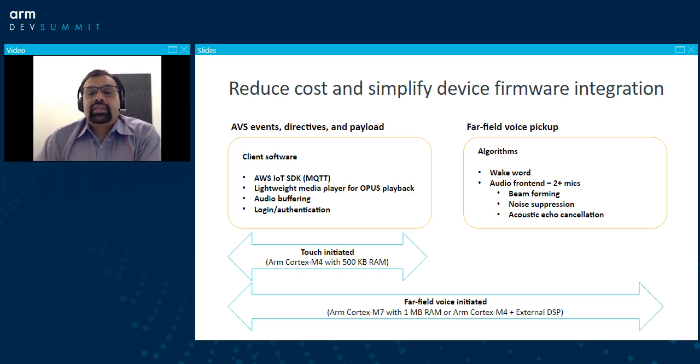So now with the AWS integration for AWS IoT Core, as a device maker, you can simplify your implementation a lot. If you want to create just a push to talk device, think of that as something where you press a button. You can keep pressing that button, or you can hold, or you can just tap and release the button. That's called a touch initiated interaction. In that case, all you need is AWS IoT SDK. You need a lightweight media player for Opus, and you need to be able to do some buffering and authentication. And that's it. With this, you can create an Alexa built-in device with just an ARM M4 processor with 500 KB RAM. That's really tiny. Think of this as maybe in a less than $2 system BOM, you can have this Alexa built-in capability.